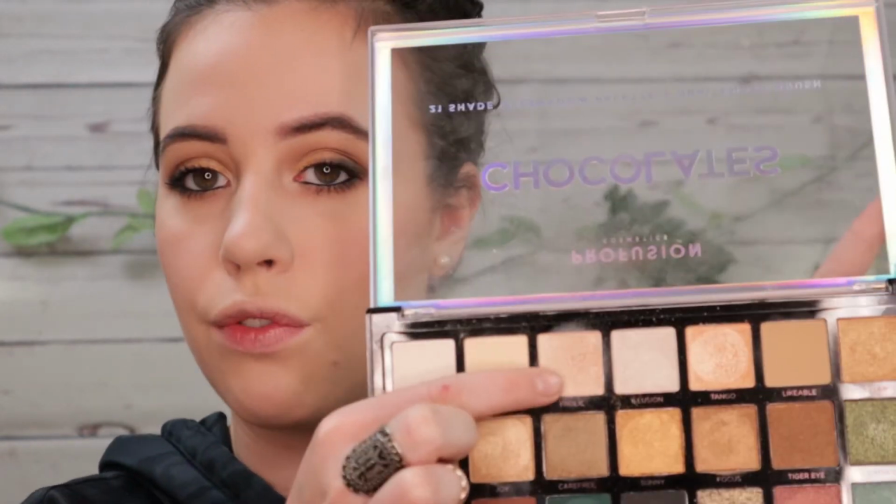Also taking it on the jaw and underneath the chin and a little down the neck as well, just to make that look sharp. Okay, so next for highlight, I want to use one of the shadows in the chocolate palette. I'm going to be using this shade here called Frolic. I have been using it as a highlight, and it just looks so pretty on the skin.